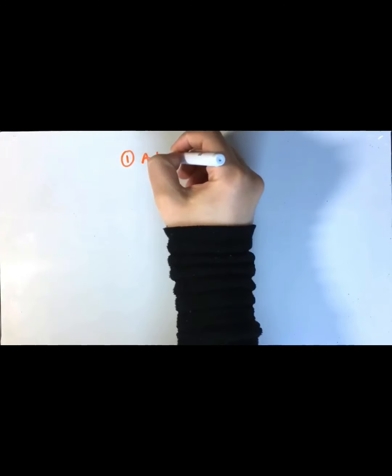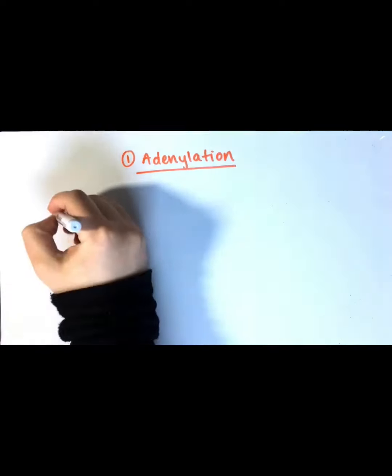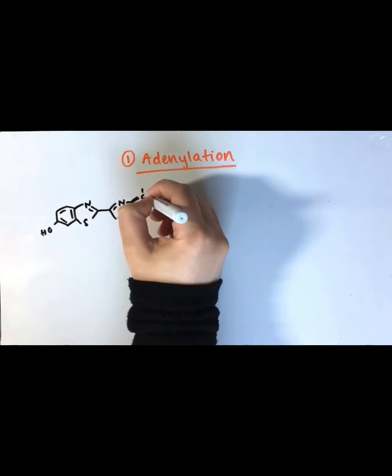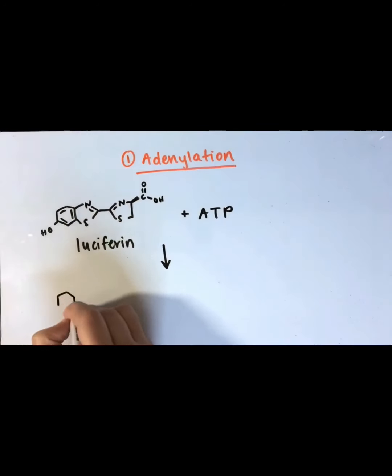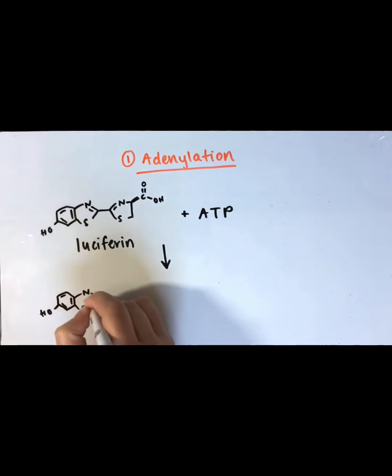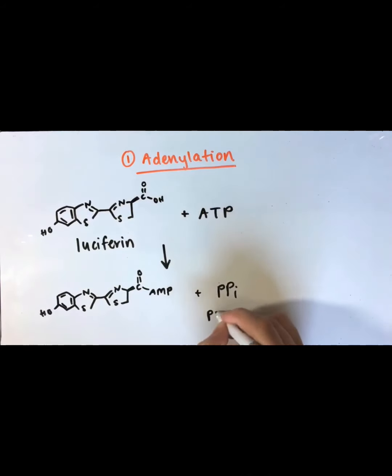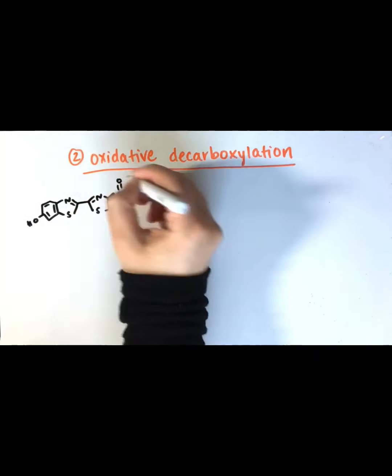Although the exact mechanism is not known, the generally accepted mechanism is as follows. Luciferase first binds luciferin and ATP. Magnesium is needed to shield the negative charges on ATP. Luciferin acts as a nucleophile and attacks ATP to form a luciferyl adenylate still bound to the enzyme. Pyrophosphate is released. A residue in the active site of the enzyme then deprotonates the adenylate.